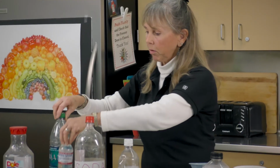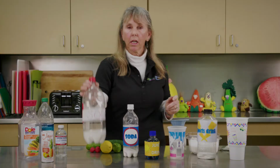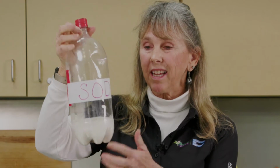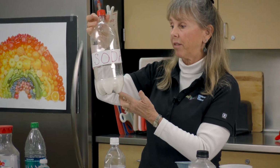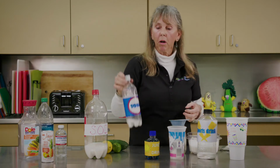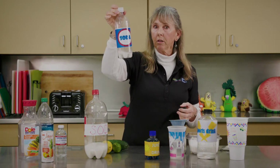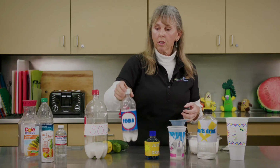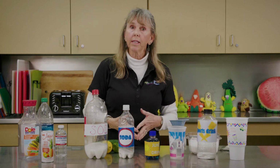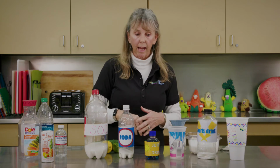I know some people still like to drink soda. So if we were to have a big bottle of soda like this, that's how much sugar is inside of there. And we all know that that's not good for our teeth either. And even just a smaller bottle like this, look how much sugar is in this. So we don't want to be drinking soda too often because again, it's high in calories and it's going to bathe our teeth, which could cause cavities.